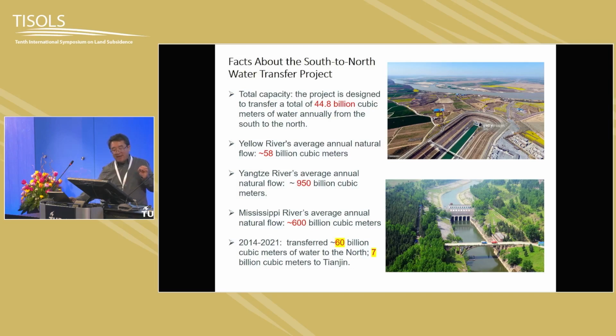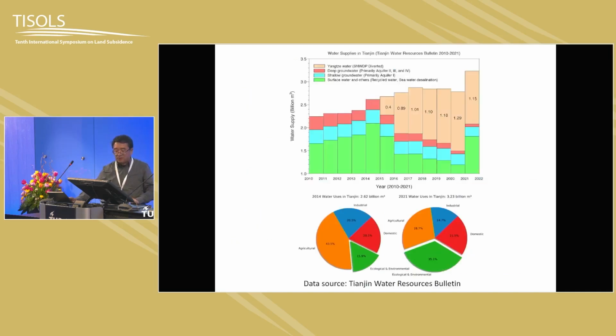During the past 7 years, from 2015 to 2021, so I stopped all of my data at the end of 2021, they have already brought 16 billion. That's really like 1 year's total water volume of the Yangtze River. That's a lot. In Tianjin, they brought 7 billion. So Tianjin got almost 1/10 of the water. Other areas, like the Beijing area, get more, of course.